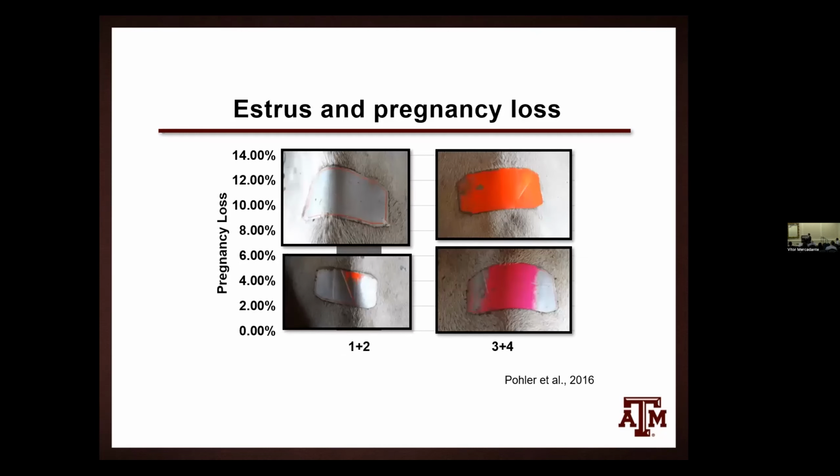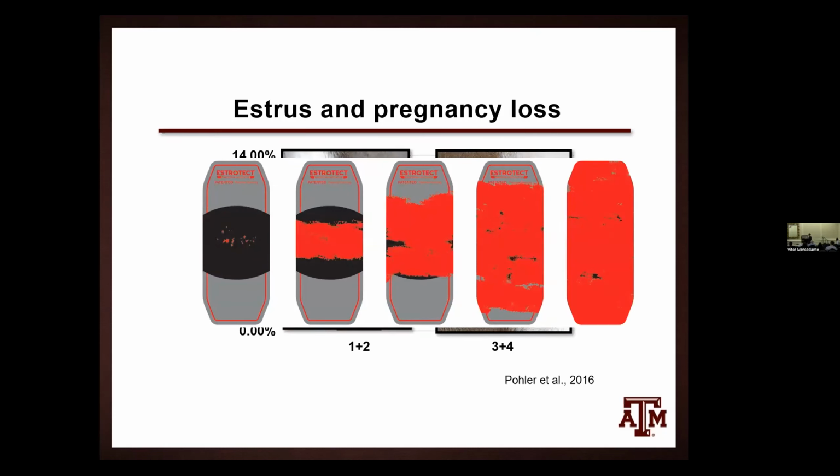And this is what those patches would look like in this situation here. So not activated or slightly activated versus almost completely activated. At that time, in 2018, we launched this new product with Estrotech, where these black dots, which is called the breeding bullseye, represent 50% of the patch. When that 50% of the patch is rubbed off, you get into those patch scores of 3s and 4s. So you don't need to score the patch on a 1, 2, 3, or 4 system. You basically know that if this black is gone, these patches are going to have better fertility and lower pregnancy loss than these patches right here. So it allows you to use it as a management tool for those type of scenarios.